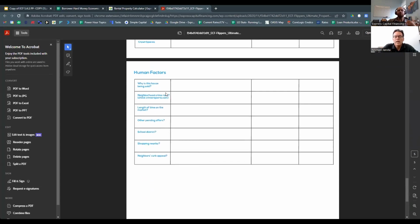And we also include, by the way, the human factor, which is another good one, right? Why is it being sold? Who's around here? What school district is it in? Because school districts, by the way, are a big one, especially for Texas and states that have that. I know New York is very similar, but a little bit different. But a lot of the time, you can only go to schools within your district, and if you're not in that district, you can't go there, right? And we all know how important our kids are to us and making sure that we get them the best education possible. So as I'm sure you all know, that plays a big part in the value of properties.